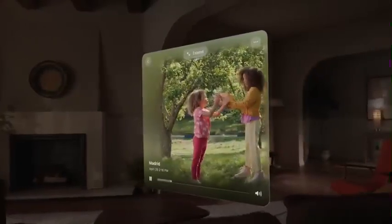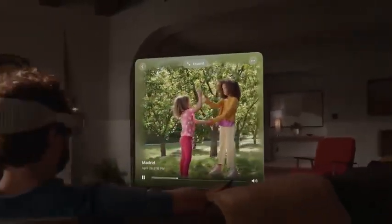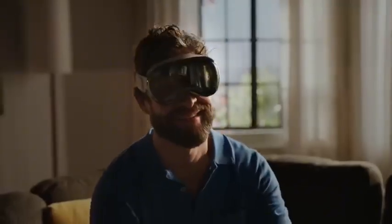Pricing and availability. Apple Vision Pro is priced at $3,499 and is currently available only in the United States, with plans for expansion to other markets in the future.